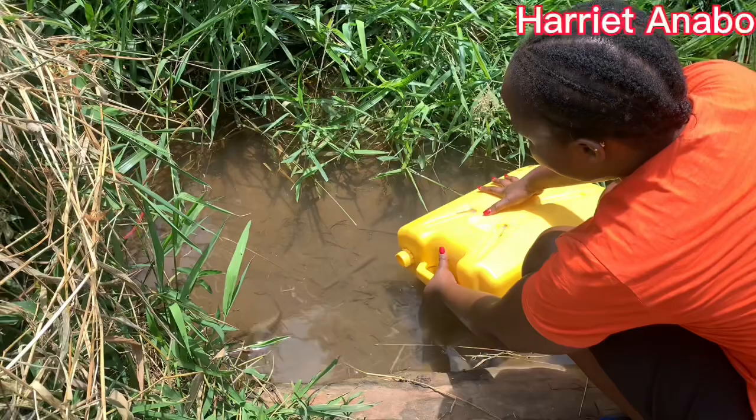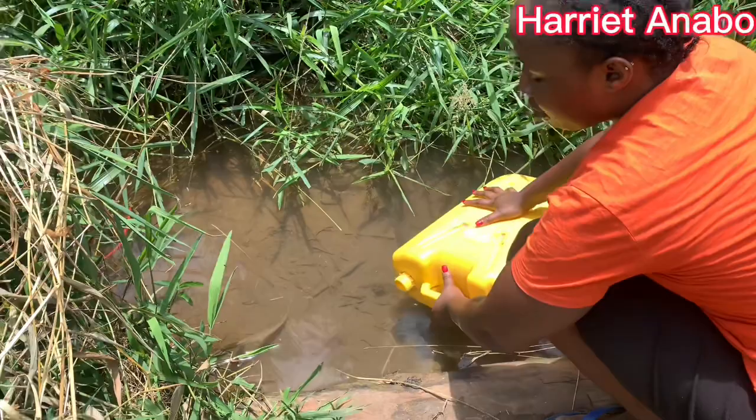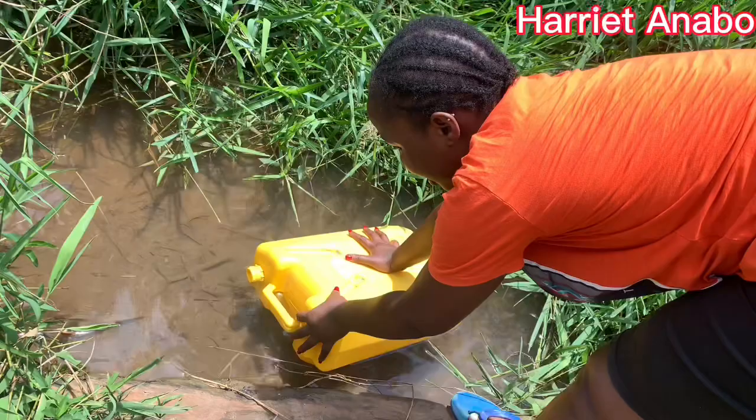You come when the water is settled, because sometimes kids come here and they wash their legs from here and all. But this water we are fetching here, most of the time we use it to bathe and to wash clothes. So you do it like this, gently.